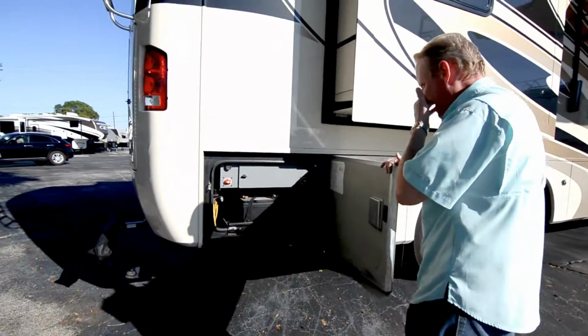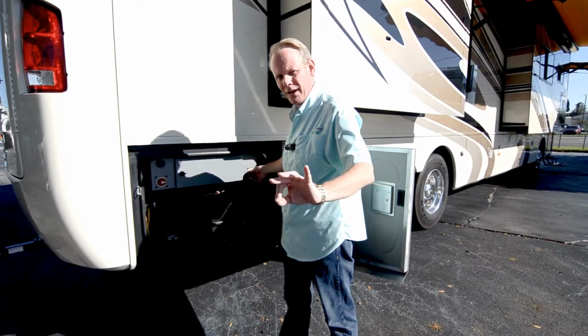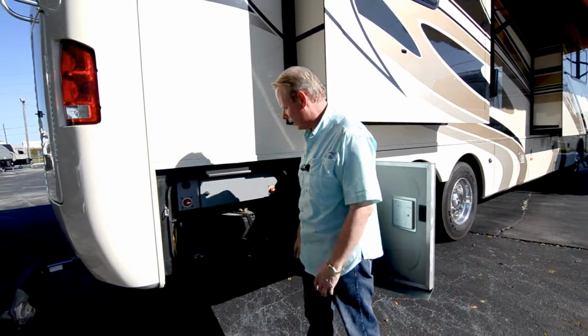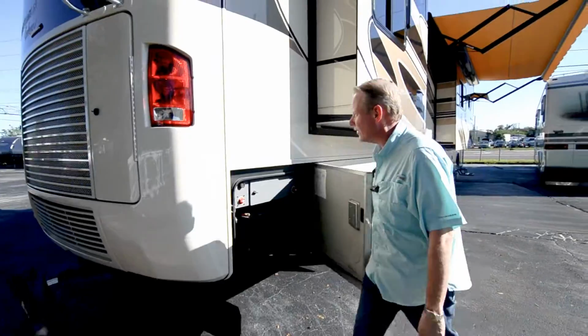Back behind that, we have our starting batteries right here. And we have battery cutoffs, which I always recommend if you're going to store it for any amount of time and you're not plugged in. When we have them here on the lot, we turn these off every day, and that will really save draws from taking your batteries down. So we've got our starting batteries there.